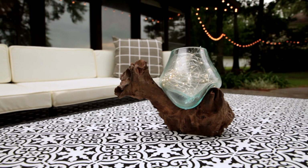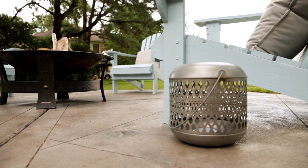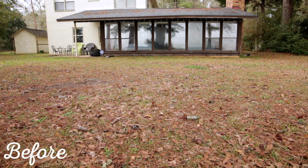The accessories for the space are very simple. On most designs, I would add a lot more layers, but this is a vacation home for them. They actually pull all the furniture in and bring it out every single time they come down to the bay. And so I wanted to make sure that there wasn't just a ton of stuff for them to have to pull in and out every time they came.